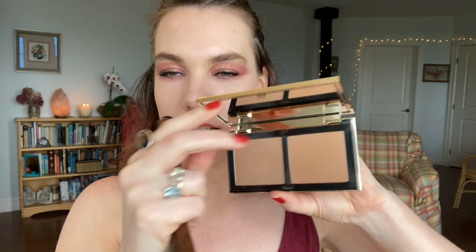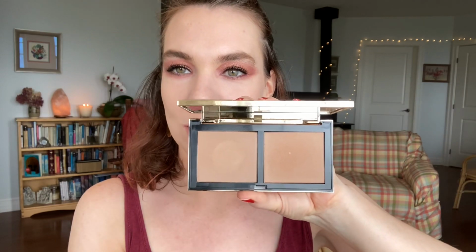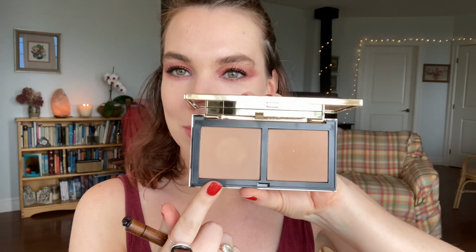Okay, I'm going to start off with the Vieve bronzer. And this is the shade Light, so it's the lightest shade in the range, and the shades are just named Light 1 and Light 2. I'm just going to be using Light 1 today because this is really the shade that I was most curious about. And I'm just going to start applying it with my large artist brush from Wayne Goss.